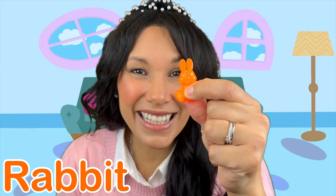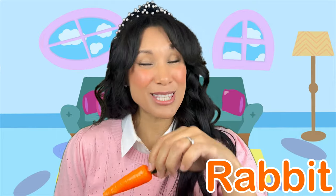Ah, look. Can you see that? Boing, boing, boing. It's a little bunny rabbit. Oh, this bunny rabbit is orange. Oh, look, a carrot. Yum, yum, yum. Do you know who likes to eat carrots? Yeah, a bunny rabbit. We just saw a bunny rabbit. Let's keep looking.